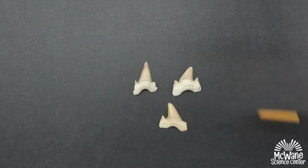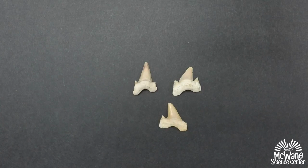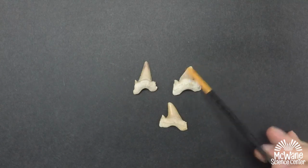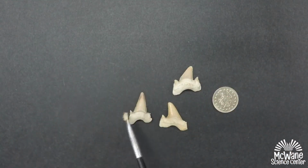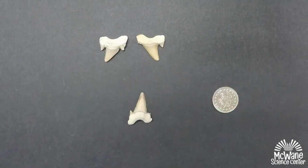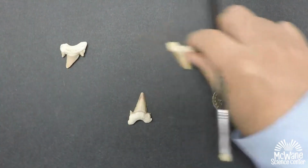So imagine rows and rows and rows of these, where there could be over 300 of these in the mouth at the same time, where not only do you have the main cusp here, but you have these lateral cusplets holding in anything that's in the mouth. The other thing you'll notice is how skinny and triangular this one is. Look at how wide and hooked that one is, and this one is also a little bit hooked. This is a difference between upper and lower teeth. The ones that are skinnier, like this one, are from the lower jaw. The ones that are wider are from the upper, and if they're hooked, that means they're from the side of the mouth. If they're more straight, that means they're from the middle of the mouth.